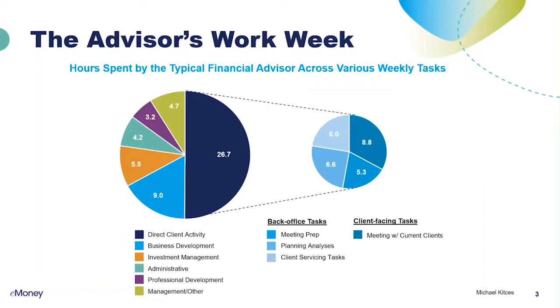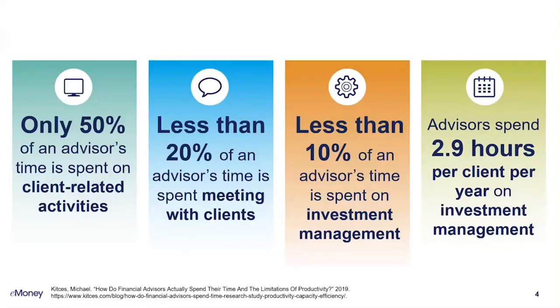So all in all, when we look at this as a whole, this adds up to about 53 hours of work every single week. At first glance, it's easy to see that advisors have a wide range of responsibilities and that they're pulled in many different directions. But when we dig deeper here into this breakdown, it really reveals that advisors aren't as productive as they could be.